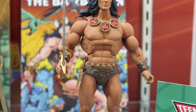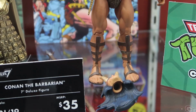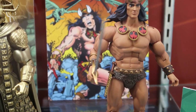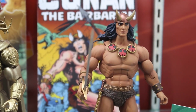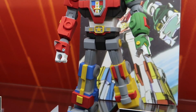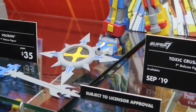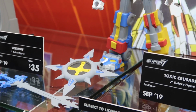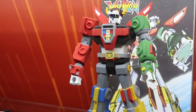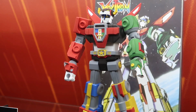Next up, Super 7 revealed that they're doing new figures in the Masters of the Universe Classics style. But what does that mean exactly? Well, they're doing different properties, but done in the same way as they've done Masters of the Universe Classics. So the scale is the same, 7 inches, the articulation's the same, the bucks, the bodies look very similar, but we're getting things like Conan the Barbarian, and we're getting a Voltron in that scale, which looks awesome.